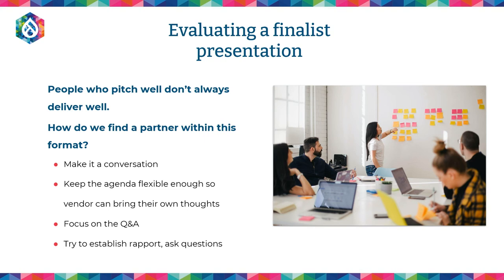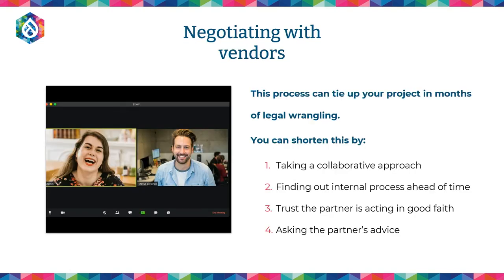So try to establish rapport: a little bit of small talk at the beginning, asking questions, making people feel comfortable. Part of the secret is that a lot of the people you're talking to in the finalist presentation aren't professional presenters. They're developers or designers, and if you make them feel a little bit comfortable, you're much more likely to get a better response.